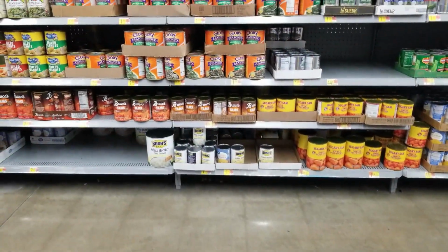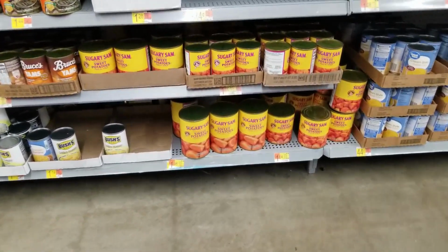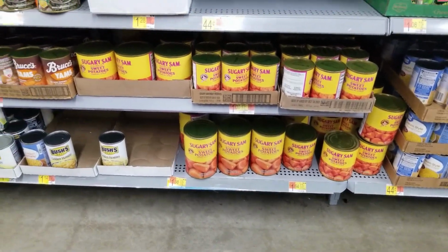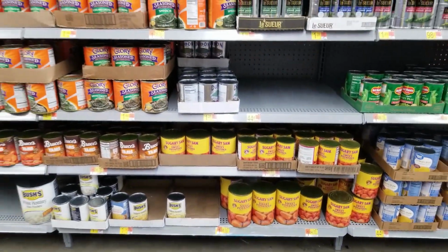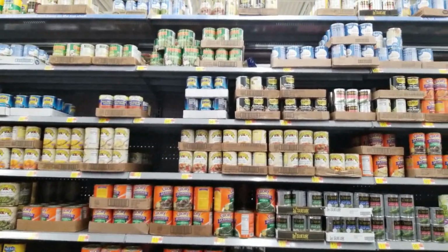And now here is the miscellaneous vegetable items. Let me zoom in on the sweet potatoes. That is a price that I follow. And now just an overall of what that whole canned vegetable section is going to look like.